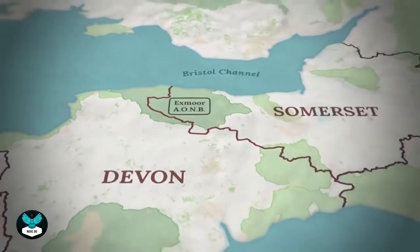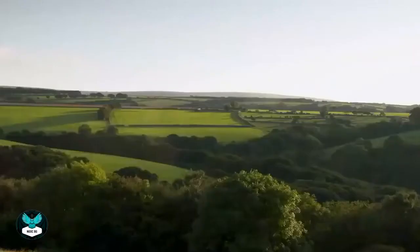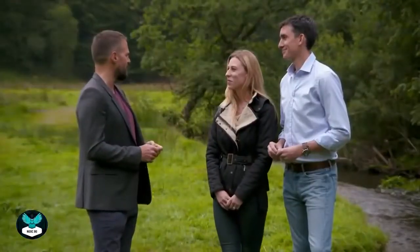Matt and Daisy are happy to look at properties anywhere in and around Exmoor with good access to bridleways. I'm meeting up with them in the middle of the national park to find out the finer details of the move. Welcome to Exmoor, guys, although this is a bit of a home from home for you, isn't it?